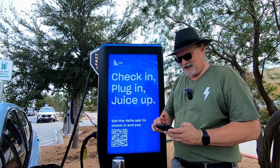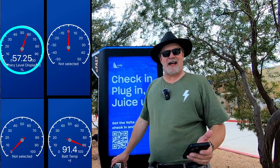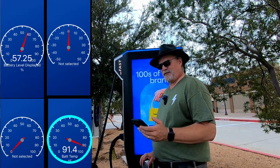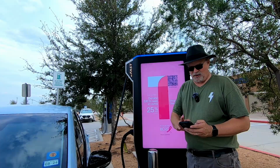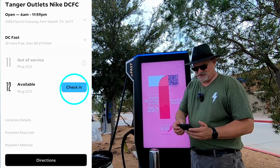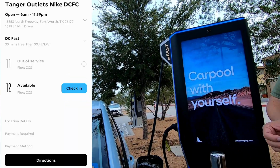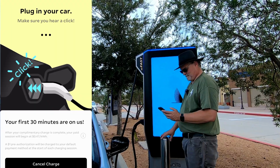I'm gonna do a quick check-in with Car Scanner before we plug in. We're at 57.25% state of charge. Battery temp is at 91.4 degrees, and that's about how hot it is out here. So I'm gonna switch over to the Volta app, check in at number 12. We plugged in at number 11 over there, but it shows out of service on the app. So I'm gonna check in at number 12, which is this one here.